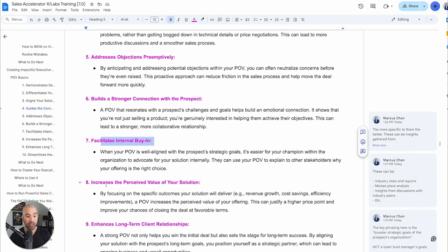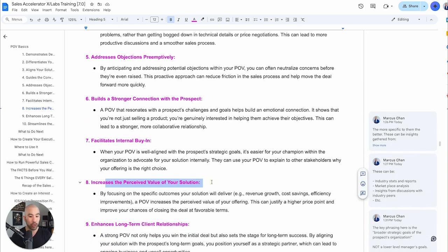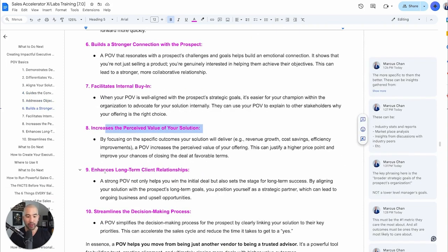It also increases the perceived value of your solution. So by focusing on specific outcomes of what you actually deliver, from revenue growth, cost savings, efficiency improvements, a strong POV increases the perceived value of your offering. This allows you to justify a higher price point, increase the LTV, and potentially also bundle on other solutions as part of it to charge more and make your deals bigger, and increases your chances of actually winning the deal.